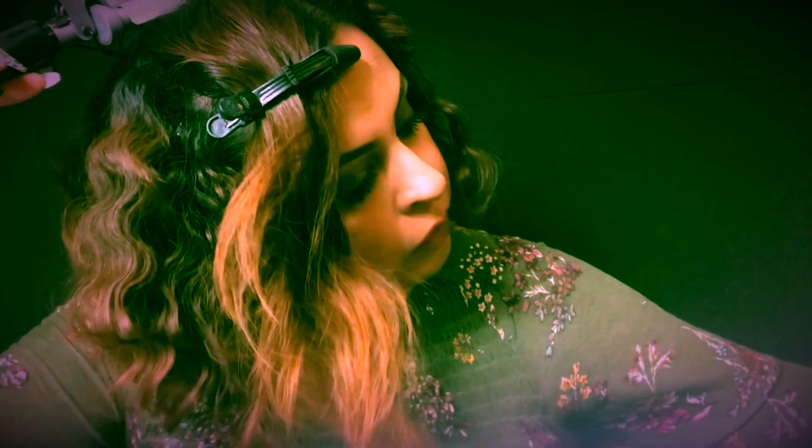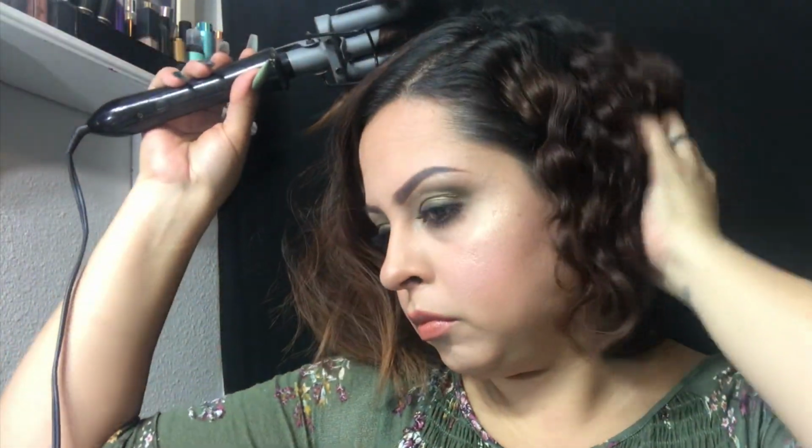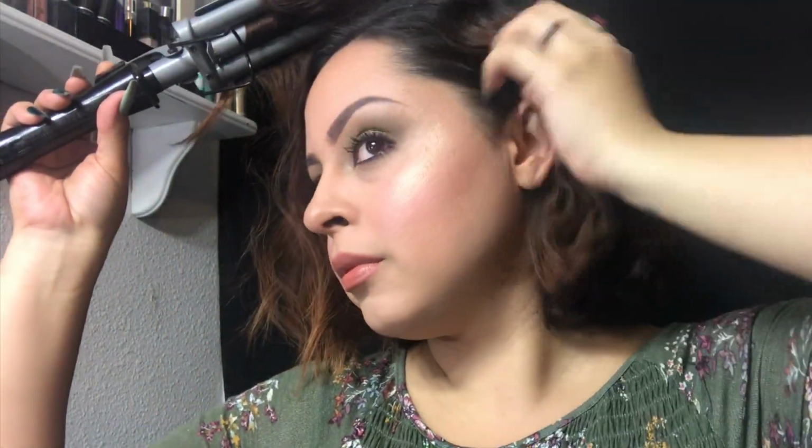And my scalp gets really dry during winter time, so if you guys see me scratching my scalp, I'm kind of removing some of the dryness that I see sometimes. So that's what I'm doing. If you keep seeing me rub on my scalp, it's just feeling a little dry lately.